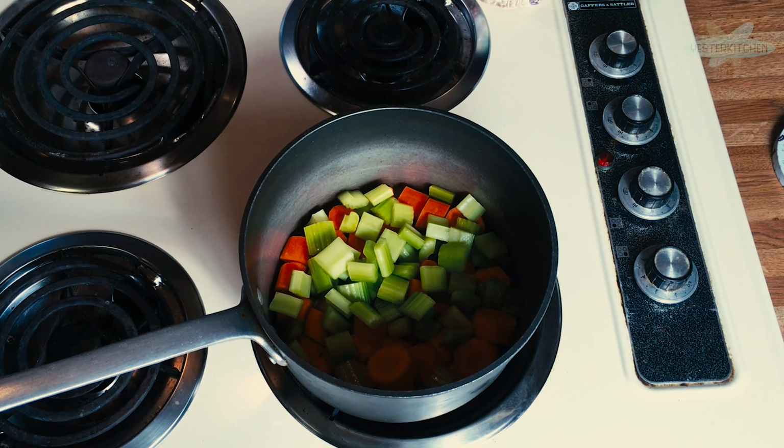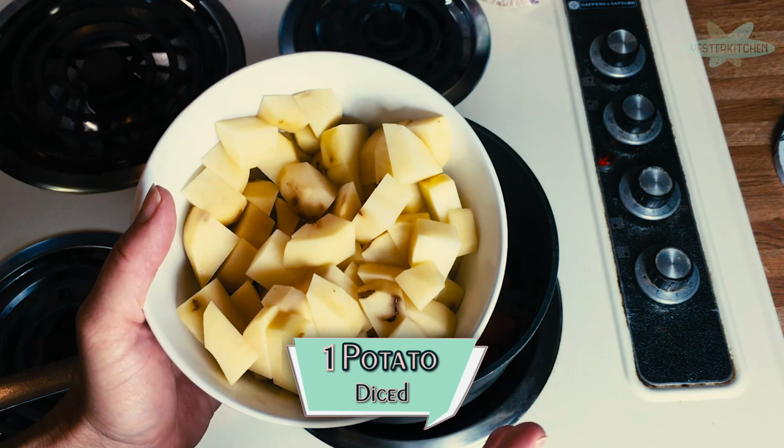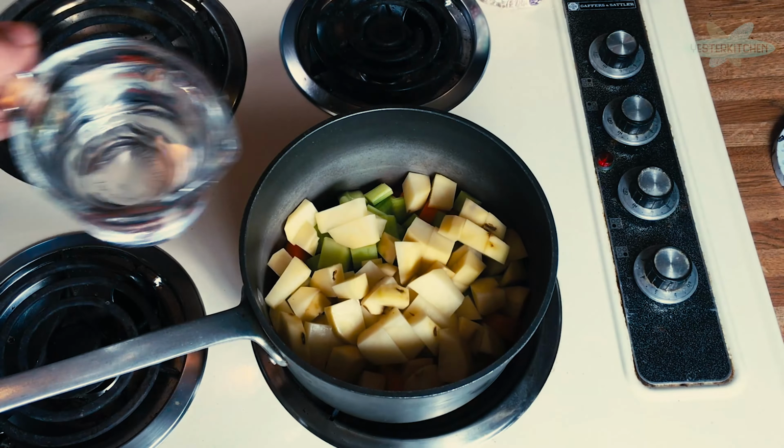And 1 Idaho, because we are in Idaho, but it doesn't have to be Idaho. 1 russet potato, cut into cubes. We're gonna add a cup of water.